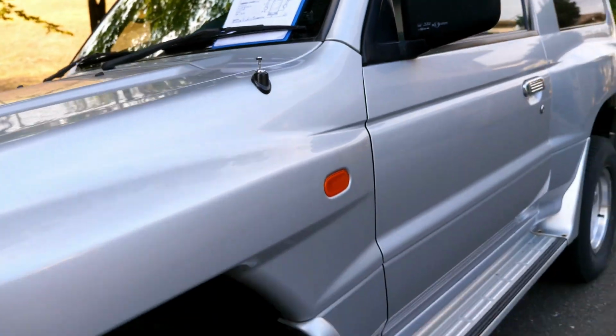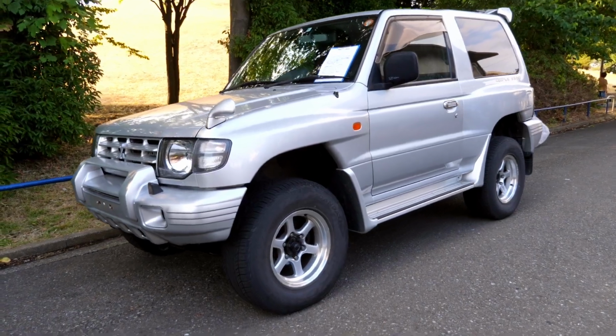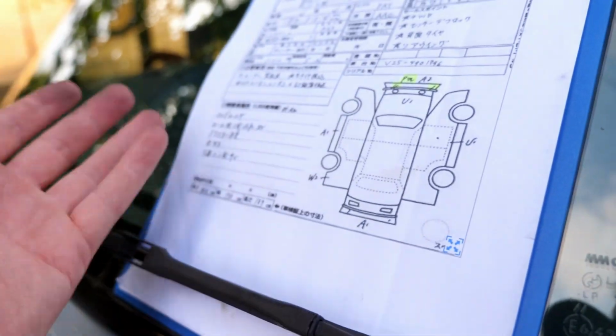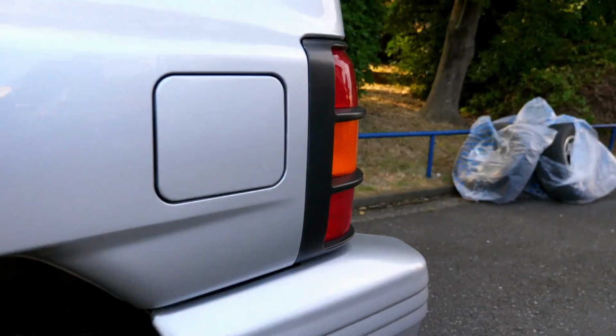Okay. Aftermarket suspension. I didn't realize that. Yeah, maybe. A little bit of a lift up in this. That's great. Okay, and then underside is one part of surface rust. I would worry about rust with the Mitsubishis, but this one is just fine.